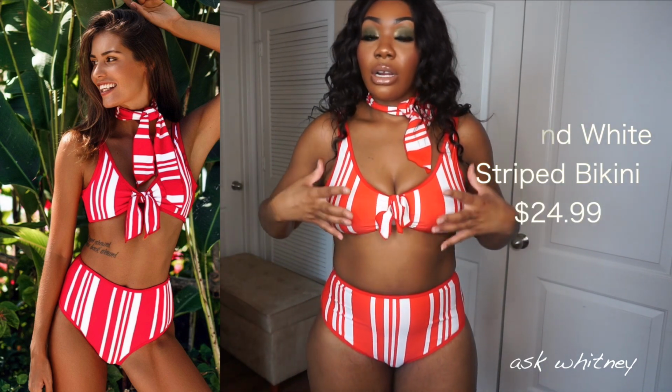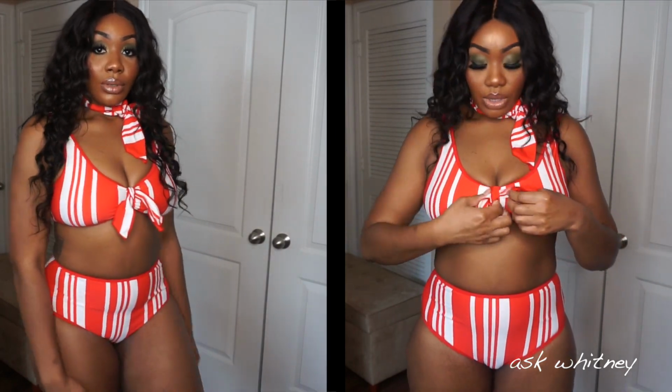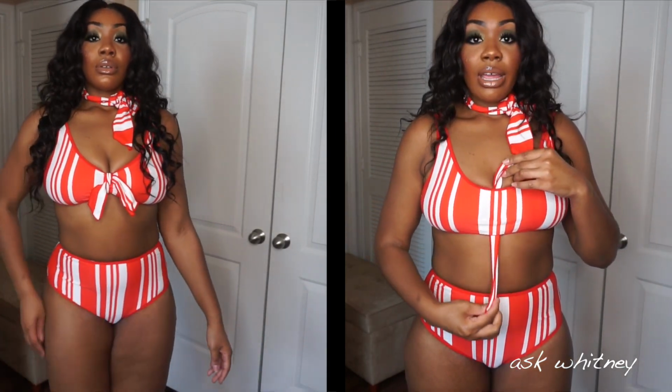So this right here is a 2-piece, and it does come with this separate piece, so you can tie up something. It looks a little different. And then also you could take this off right here. Oh, it's not detachable, but you can just tuck it in here and wear it like this. Obviously, it makes it look a little bit more discreet, or you can pull it out, tie it up, and give it a different look.